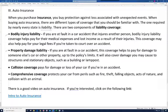Now, you've got to be careful if you're ever involved in an accident, because you don't want to just necessarily jump or accept full responsibility for the accident. In fact, the other person may at least have some partial blame, and legally, you've got to be careful with that kind of thing.